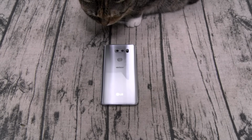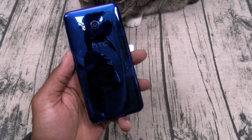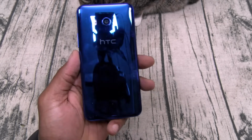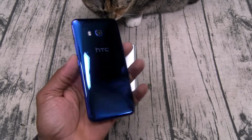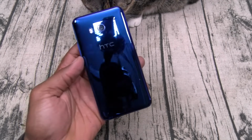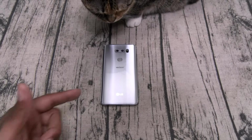Number 3, HTC U11. Now, at the end of the year, I'm going to do a phone awards video. This is probably going to win the most beautiful phone of the year. I got to wipe it down one time. Look at this. Not to mention, you got the hi-fi DAC. You got dual speakers. This is a beast. No lag, smooth software.